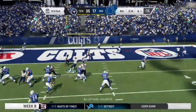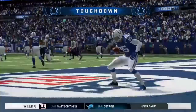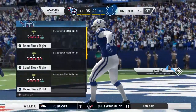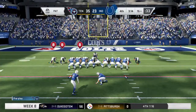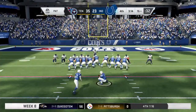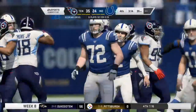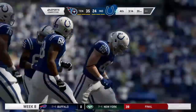They'll fake the handoff. Now Watson, and he's got his tight end. That's Ebron, and it's a Colt touchdown. Eric Ebron with his 2nd touchdown of the game, 4th of the year, and the Colts are able to draw a bit closer. Extra point by Marr, up and good, and that'll make this now an 11-point deficit.